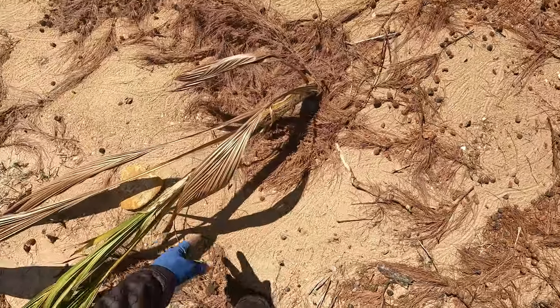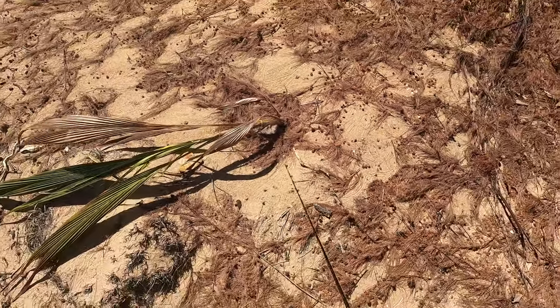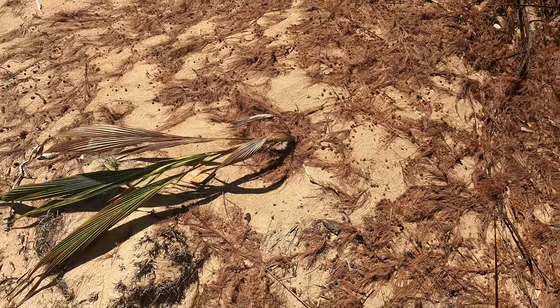Probably have these young coconut trees starting to grow. There's a nut there. Roots grow to one side, palm comes out the other. Top stuff.